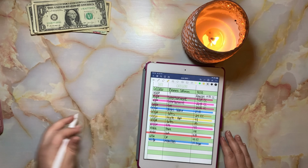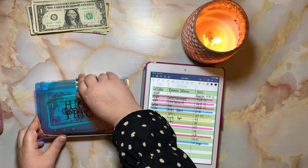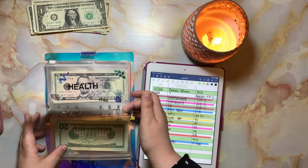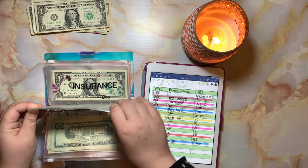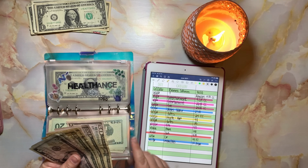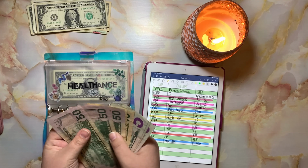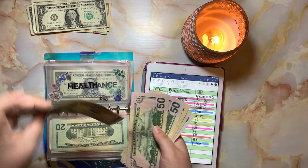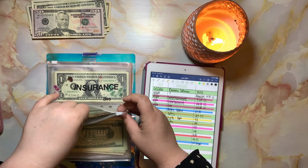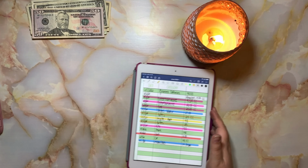I'm really thankful for my health envelope because this has saved me so many times when I have unexpected bills from the doctor or, you know, unexpected co-pays. It's just really nice. So how much did I say it was? $48. All right, so I think I'm just going to take a 50. That is close enough for me. All right, that's it for health.